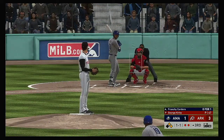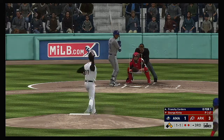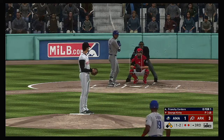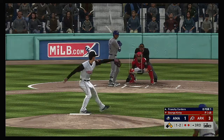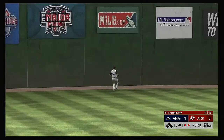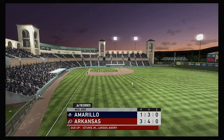The center fielder, number 33, Frankie Cordero, standing in now. Cordero. 1-2 now as that one's fouled off. Already 24 pitches to this point in the inning. Skied in the air to straightaway left. And he will get there to make the running play, and that will end the inning.